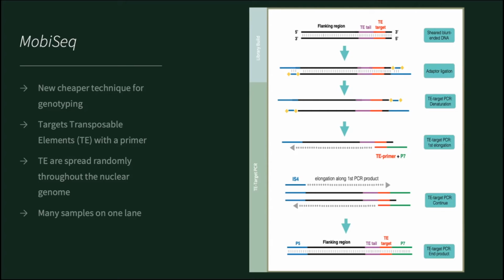And the idea behind this is that transposable elements are randomly spread throughout our genome. So hopefully we'll cover a lot of the genome, getting high coverage in those areas so we can confirm the SNPs, as well as put a lot more samples on one lane of sequencing. So for example, I just sent off a sample where I put 165 individuals with 2 different TE primers on one lane. So a lot of information.